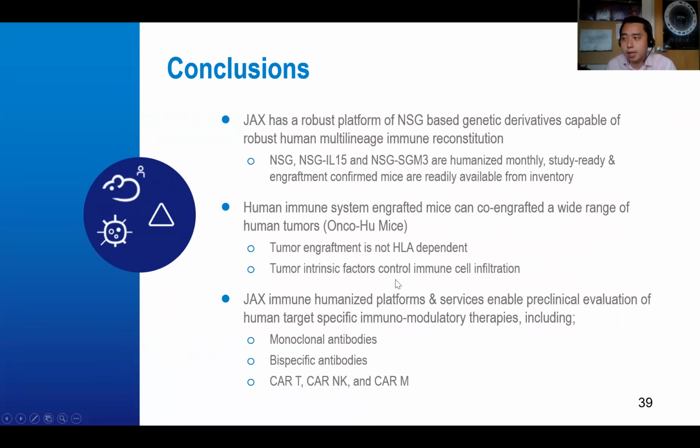So the conclusion for today's talk is that we have a robust platform of the NSG-based genetic derivatives, which are capable of robust human multi-lineage immune reconstitution. The human immune system engrafted mice can co-engraft with a wide range of human tumors, and it is not HLA dependent. Also, the tumor intrinsic factors can control the immune cell infiltration. And lastly, we have the humanized platform and services to enable the preclinical evaluation of human target specific immunomodulatory therapies, including monoclonal antibodies, bispecifics, and different CAR-T, CAR-NK, and CAR monocytes.